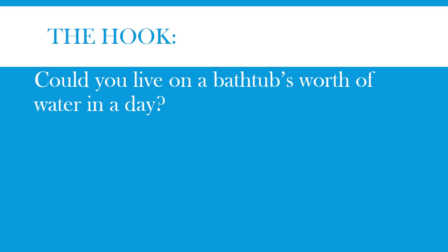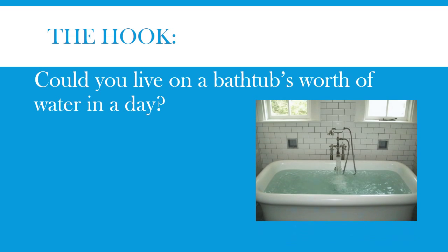Have you ever thought about how much water you really use in a day? Do you think it would be possible to live on just one bathtub full of water for all of your daily needs? To get the students' attention, we are first going to calculate how much water they actually use.